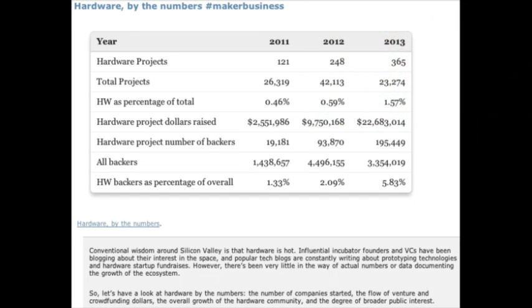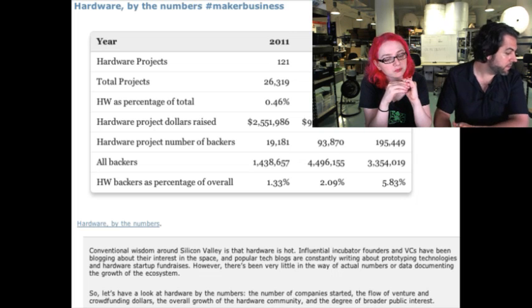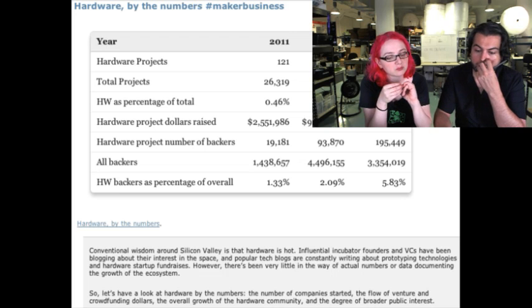So 2011, 12, 13, and these are things like what's on Kickstarter. This has a little bit of Kickstarter bias, but that's okay. And if you look from 2012 to 2013, the funding has more than doubled on Kickstarter. Number of backers. I think what's interesting is the hardware as a percentage of the total. That's interesting. Yeah, so that's going up. So it is a good time to be doing hardware.